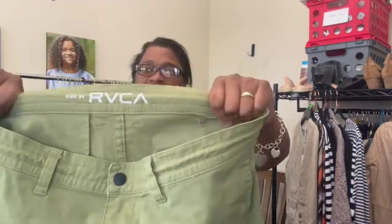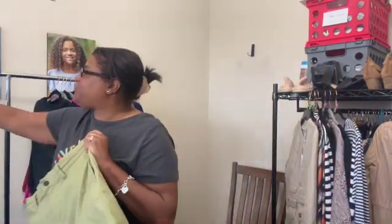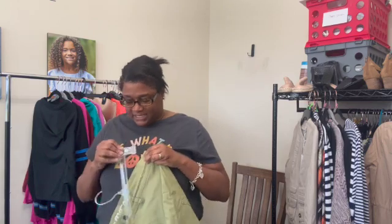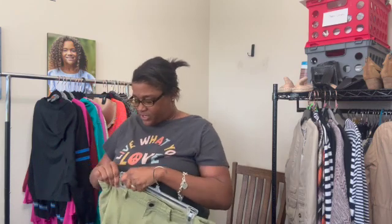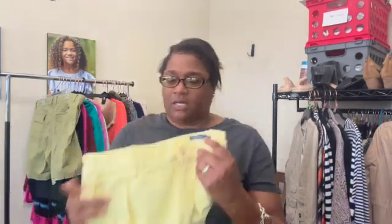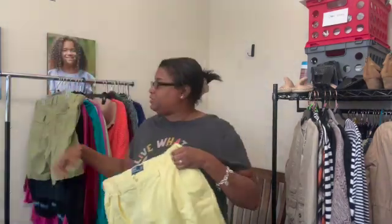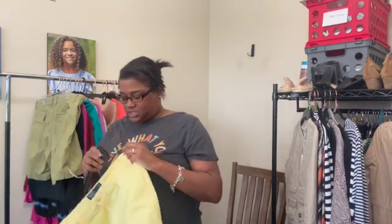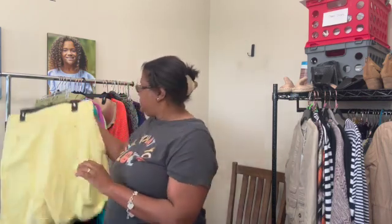Next up, I sell these often. These RVCA men's cargo shorts. So I'm hoping we're not too late in the season for these guys. But it stays a lot warmer in other places around the country. Like, I mean, it could still be warm here in central Indiana by October. These are Polo men's shorts in this yellow color. So I'm thinking that 18 to 25 range for these.